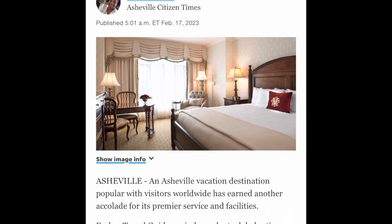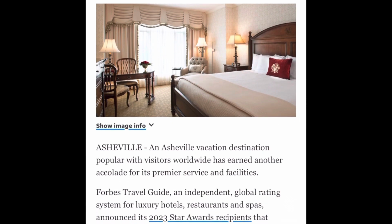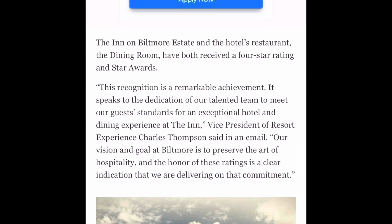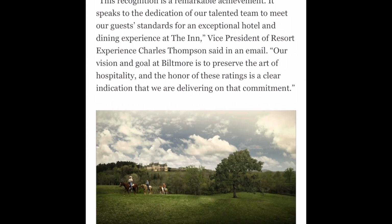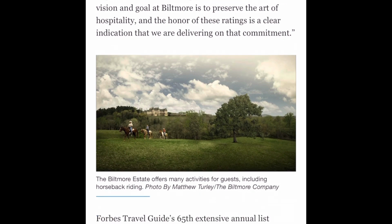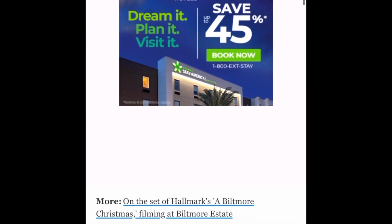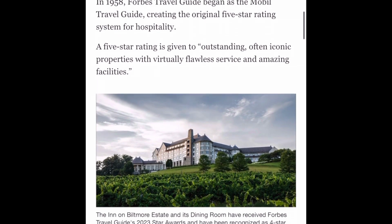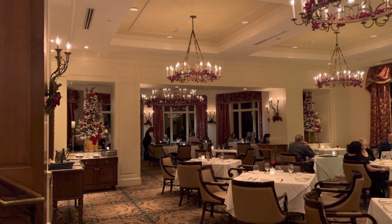There's also the dining room at the Inn, which is spectacular. Forbes just named it one of the best restaurants of the year. And for good reason. I had a meal there and it was one of the best meals I have ever had. It was so good. It's worth the dress code. I'm not usually a dress code gal, but it was worth the dress code. It was delicious.